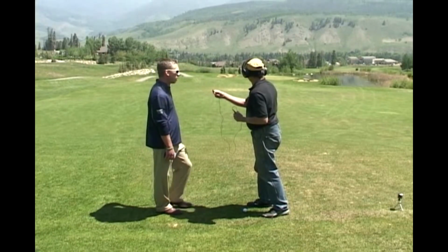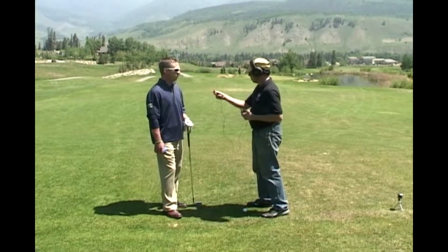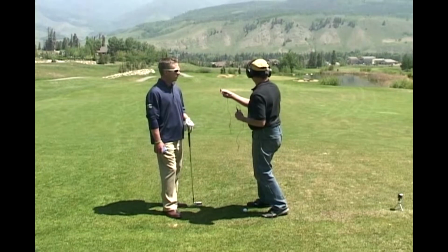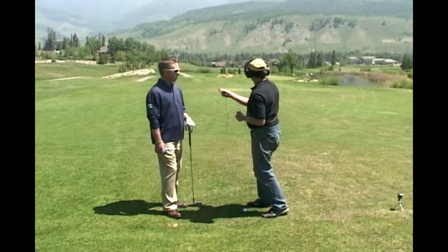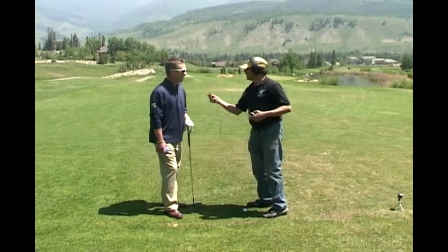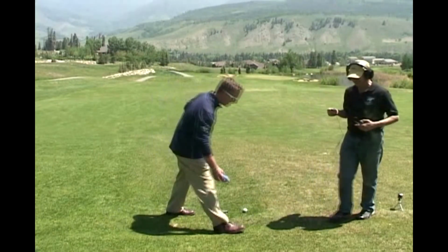Short left, and what club are you going to be using to attack the green? I'm going to hit a 6-iron. 6-iron? Yep. Okay, so 6-iron, 185 yards would be perfect. A little run up to the pin, leave you about maybe a foot for birdie. What do you think? I think that would be perfect. We're always thinking optimistically. All right, go ahead and give it a whirl, Ryan.